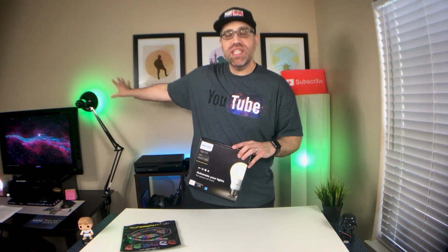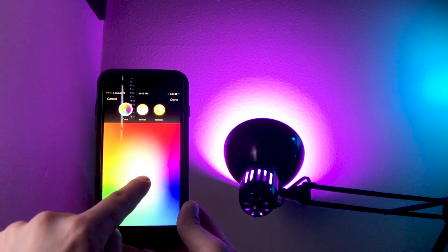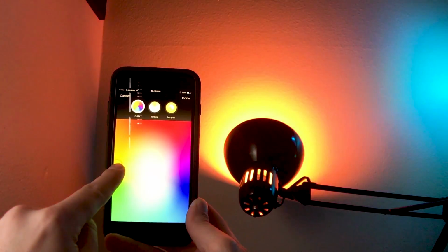These are just the regular white ones, but you have the color ones that you see right here that I use for my set. You plug it into any regular socket and they work like a regular light bulb, but you can go into the Hue app on your phone and adjust the colors any way that you want. The best part is that if you have an Amazon Echo, you can control them with your voice. Watch. Turn off the office lights.